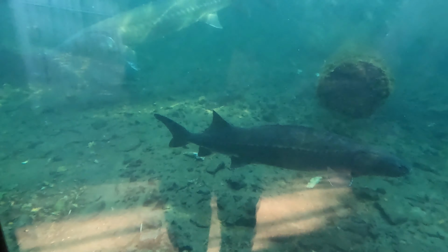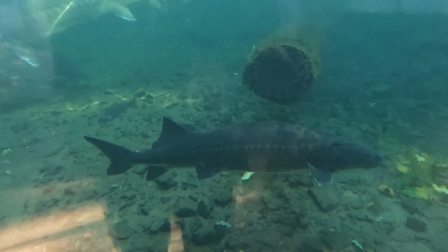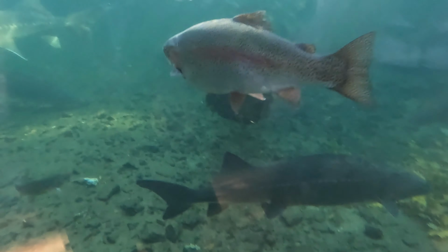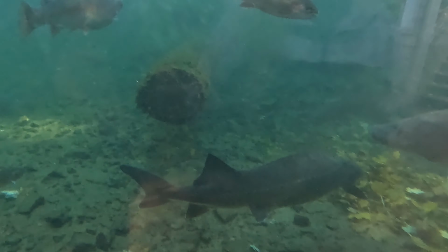A little small guy right there. Put that on your dinner plate. Oh, hi. There's another sturgeon right here.